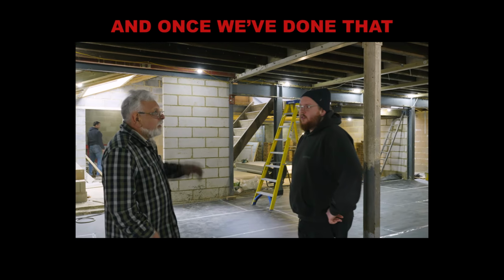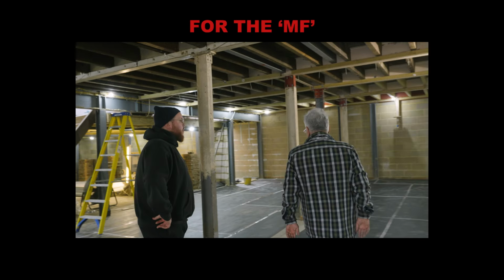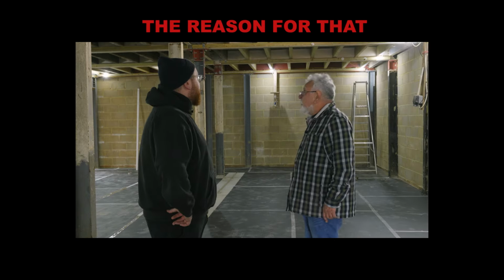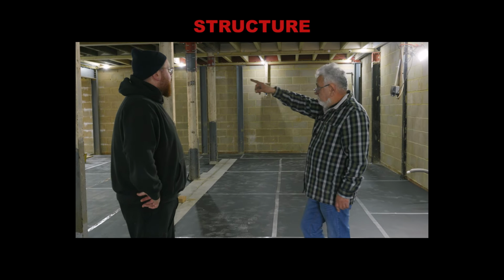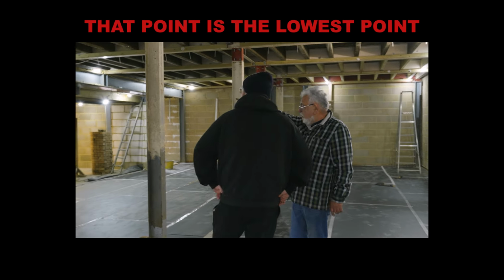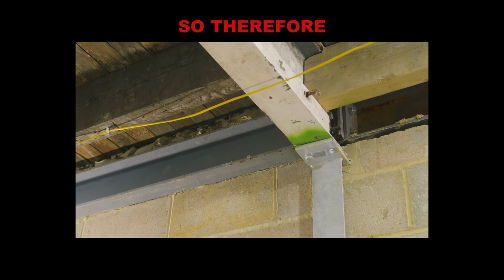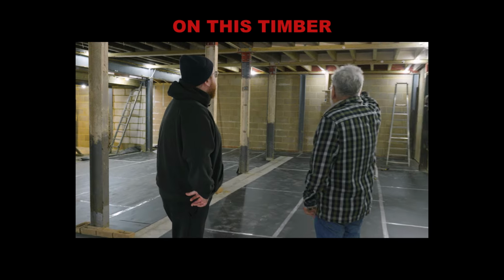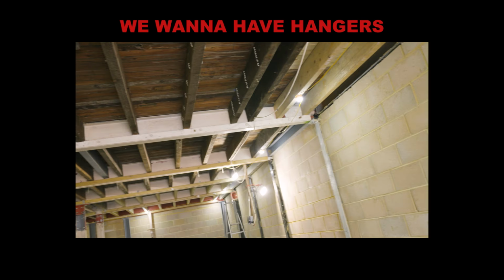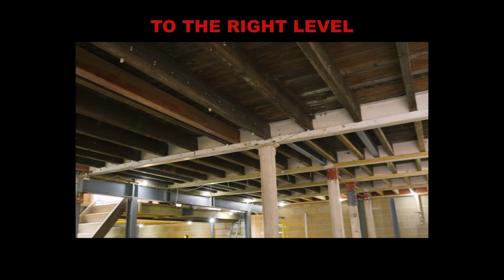And once we've done that, we're going to start putting hangers here and start making frames for the MF metal frame system. The reason for that, because these were the old structure. That point is the lowest point, which is minus 32 mil, and this point is 0. So therefore there's a little bit of a drop. We don't want to rely on these timber. We want to have hangers. We use laser and we cut them to the right level.